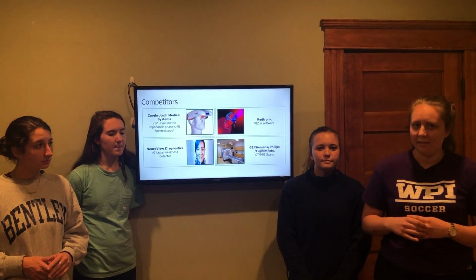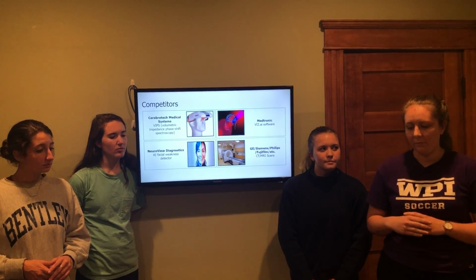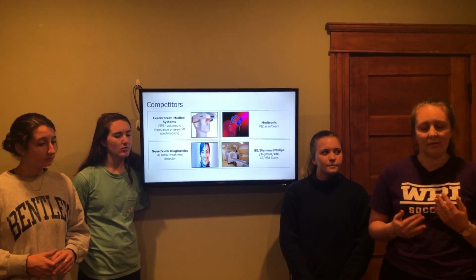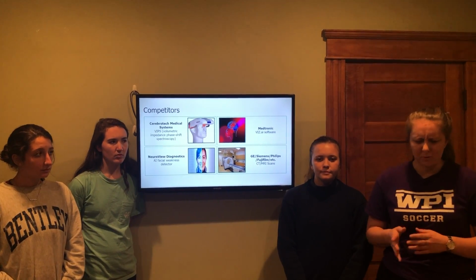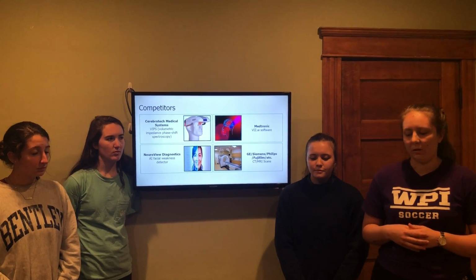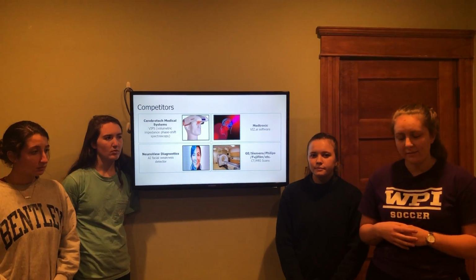Neuroview Diagnostics is a small startup company that's in clinical trials for an AI facial weakness detector. One of the symptoms of stroke is weakness in the face, so this detector would detect that. And then lastly, the current most widely used way to treat stroke is with a CT or MRI scan, and multiple companies make these machines, and they're found in hospitals and stroke treatment centers.